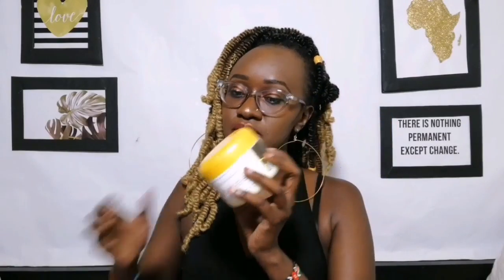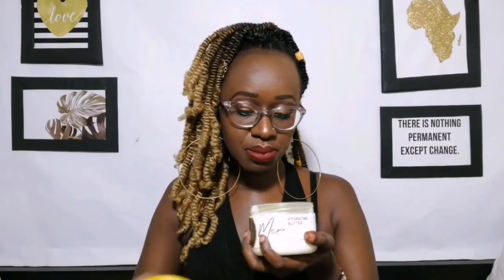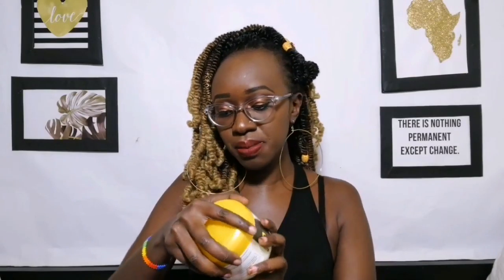So the other thing is the Mozzarella hydrating butter. Now this was 375 shillings, and normally it goes for like 500. So good deal, good deal. I've had so many good reviews about this product. It smells so good. Wow, smells so good. I cannot wait to try it.